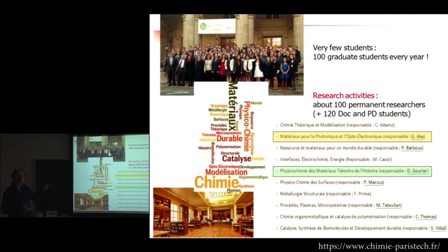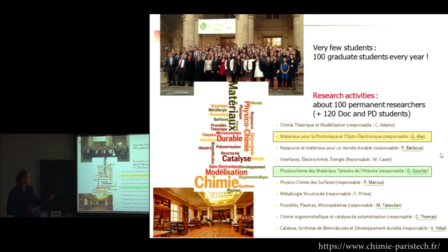So it costs a lot. Studies are free in France, so the students don't pay anything. And to have 100 graduate students with almost 50 professors is very expensive in comparison to the university. The university is the opposite. And in the School of Chemistry, we are supposed to do all the chemistry.